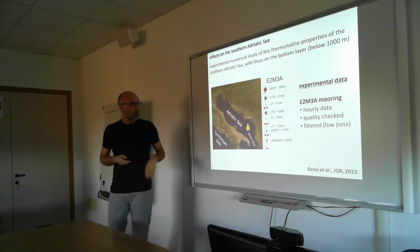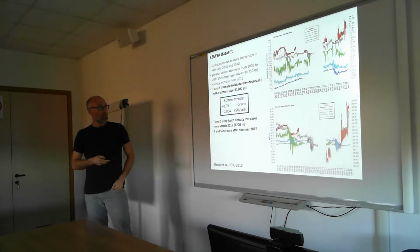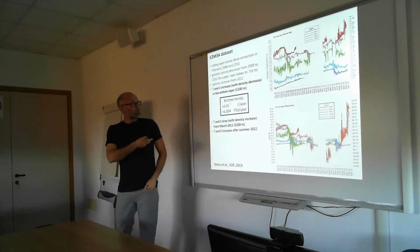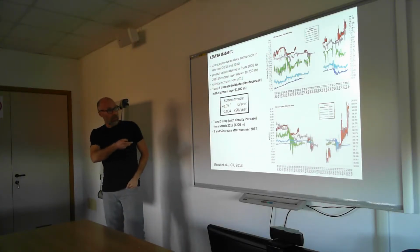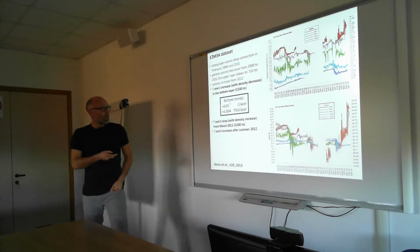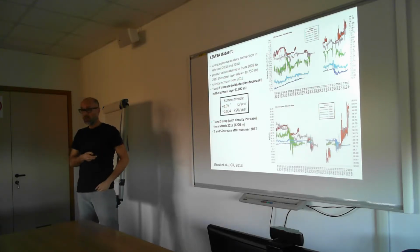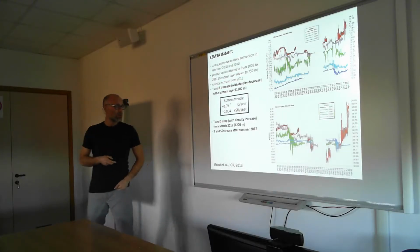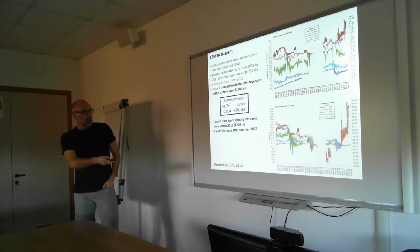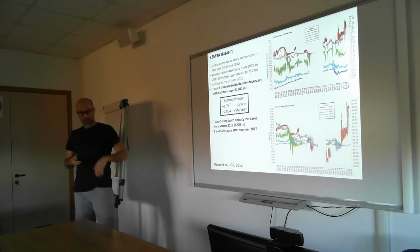We already mentioned the instruments in the Southern Adriatic, so I skip this slide here, and also the main characteristics of this time series in terms of temperature and salinity. We were interested in the linear trends, both in temperature at the bottom and in salinity: 0.05 degrees per year and 0.04 units of salinity per year. And then there was this relevant drop in temperature and salinity due to the cascading of dense water.